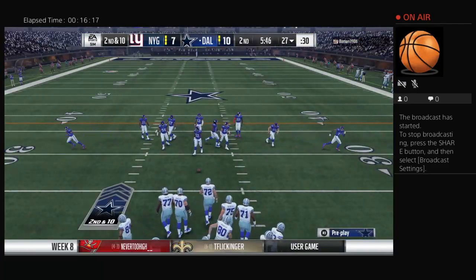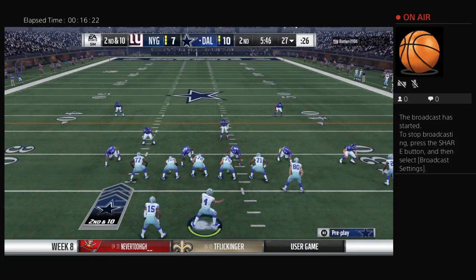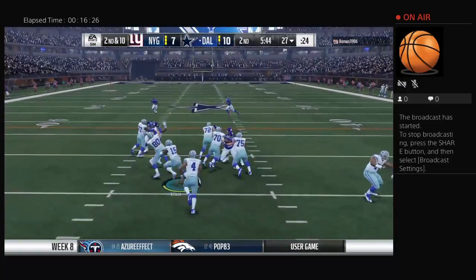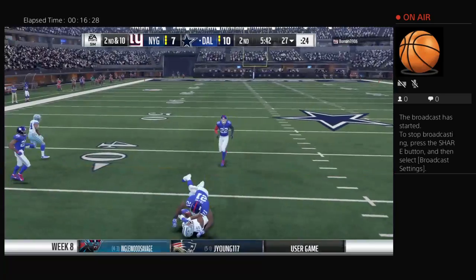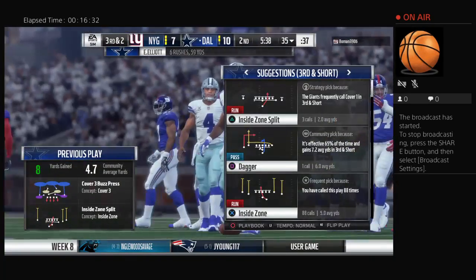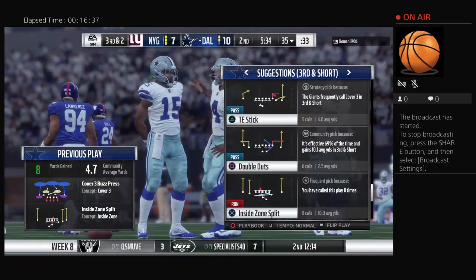So 2nd and 10 here. Hey, tight end's right. Watch tight end. Kill. We're going to 54. They'll run it now out of the gun. And an alley to run. And he'll be tackled at about the 35. A nice job to get 8 there after the incompletion, and now they'll look at a 3rd and 2 coming up.